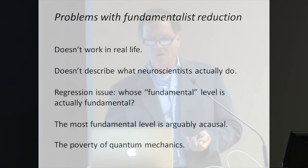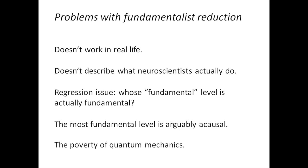So look, those are part of my problems. And the last one that I'll cite is what I call the poverty of quantum mechanics. And I don't mean that quantum mechanics is wrong. That would be stupid to sit up here and say. But I do believe it's impoverished. And what do I mean by that?